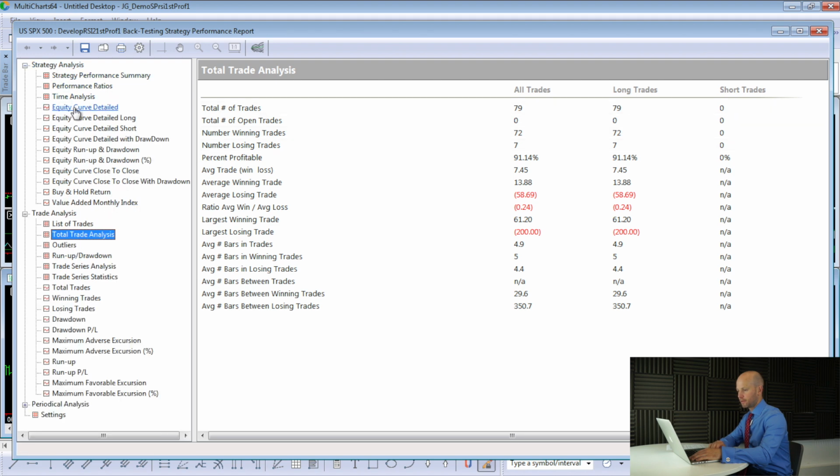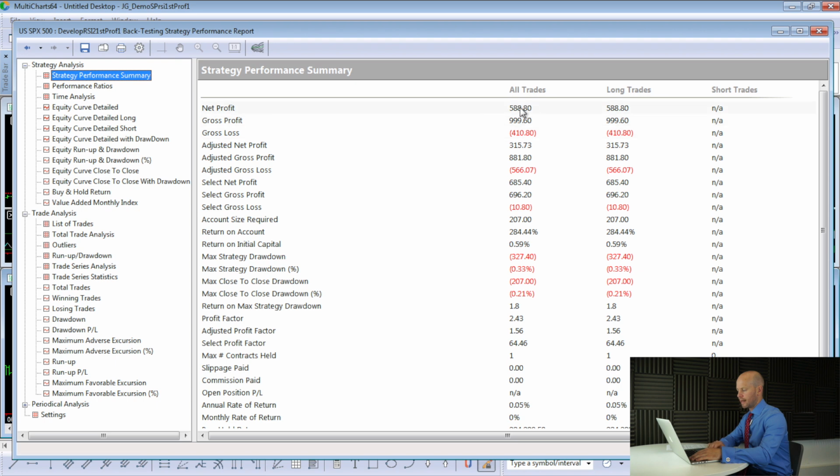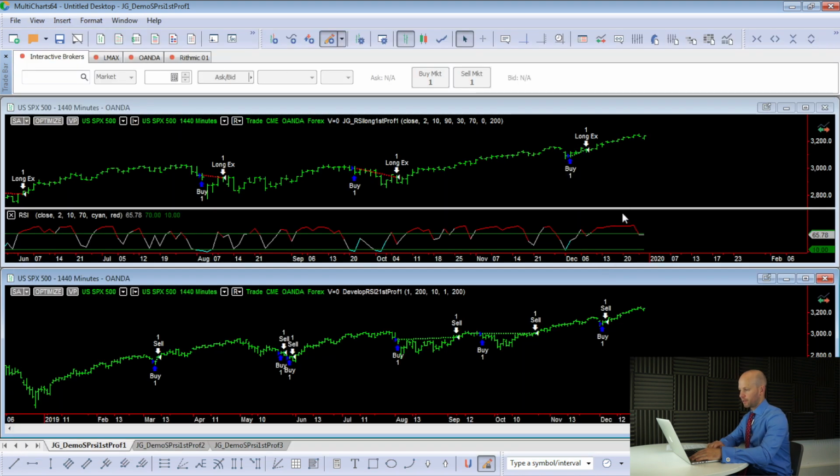Firstly, here's the equity curve, similar, probably not quite as good. Making less net profit at only 588 points this time. A few more trades at 79. The winning percentage is higher. The average trade is slightly lower at only 7.4 points per trade. Notice we got our largest losing trade of 200. That's our 200-point stop loss. So that's the comparison between the baseline using the RSI exit and the first profitable close before I make any modifications.